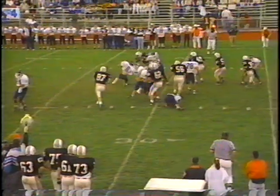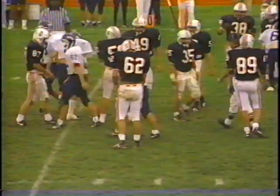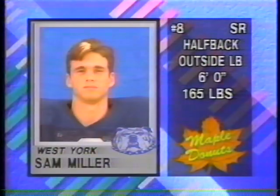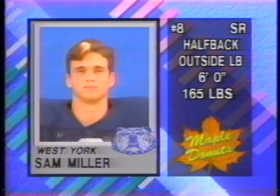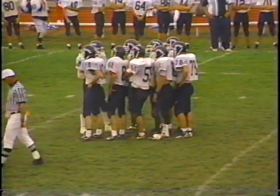Down to the 30. Sam Miller slips and falls behind the line of scrimmage. The first time today, really, that we've seen the footing have an effect. Absolutely. They just never had an opportunity to get started there. See the 6 foot, 165-pound senior halfback and outside linebacker, number 8, Sam Miller for West York.